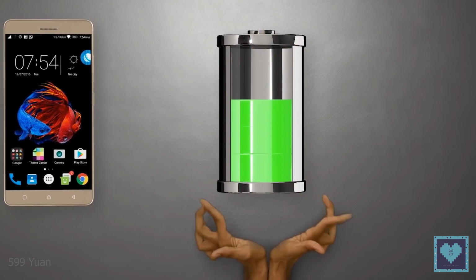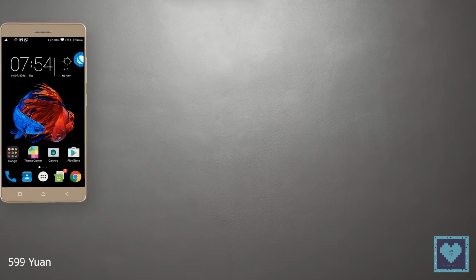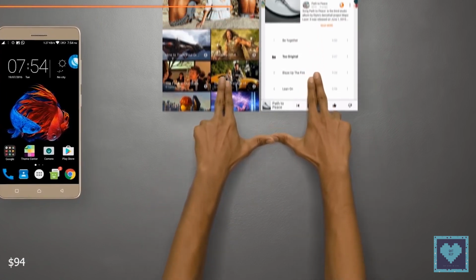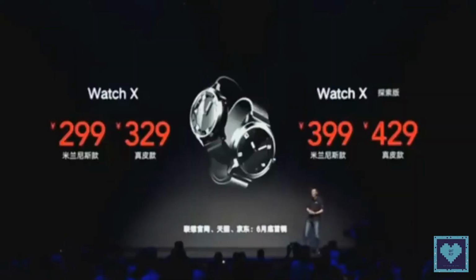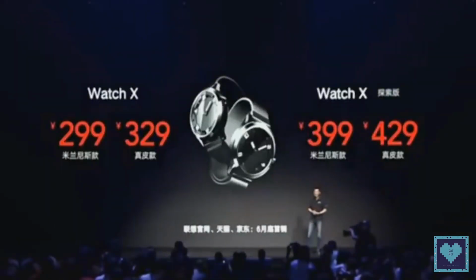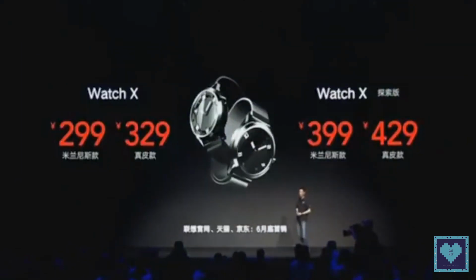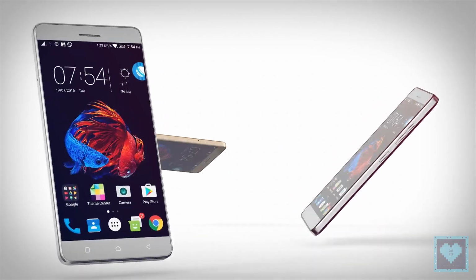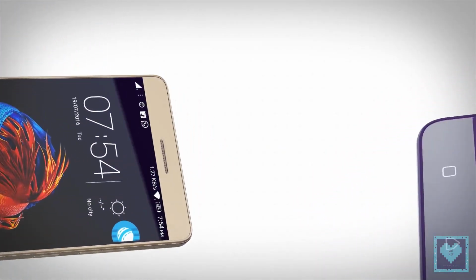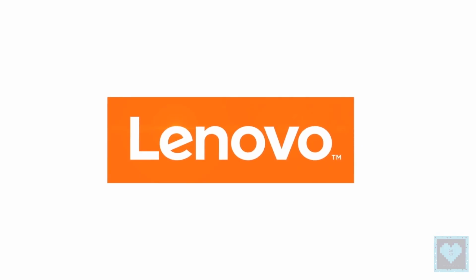Coming to the A5, the starting price is at 599 Chinese yuan, or that is roughly $94, and the Watch X is to begin with 299 Chinese yuan, or that is roughly $46 for the so-called Milanese strap variant, and 399 Chinese yuan or $62 for the leather strap variant, although we are quite doubtful of the leather surviving the 80 meters water depth or even a splash.